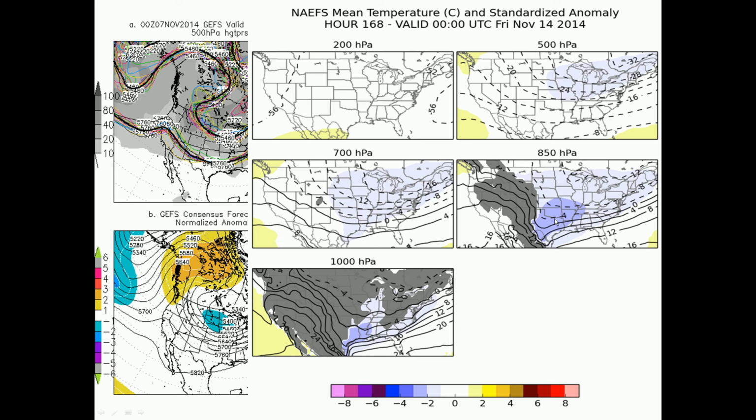And of course, this was in the middle of the cold snap that we had. And so these models were picking up on that pretty well.